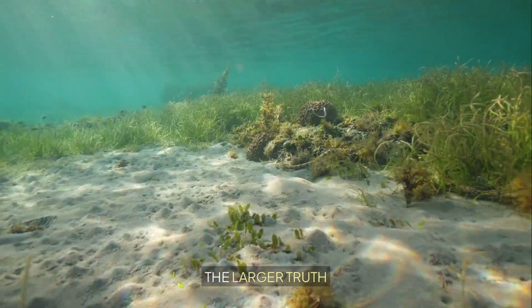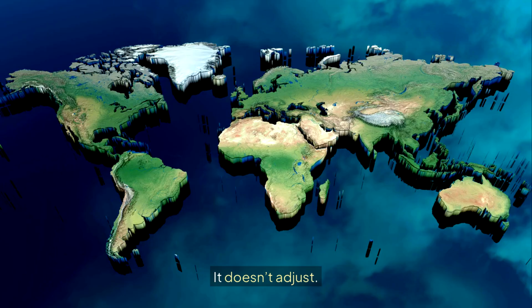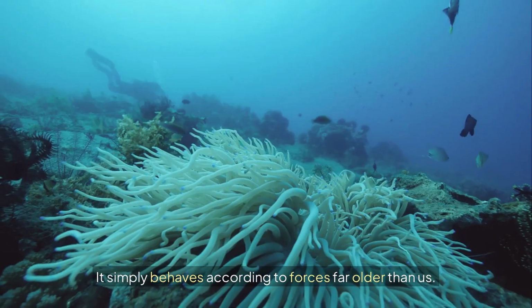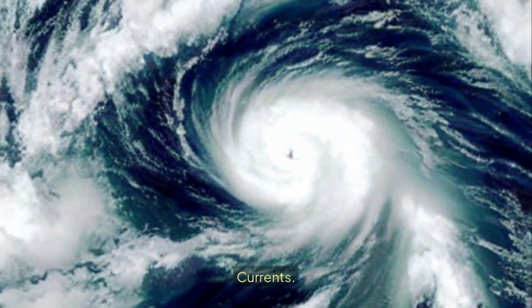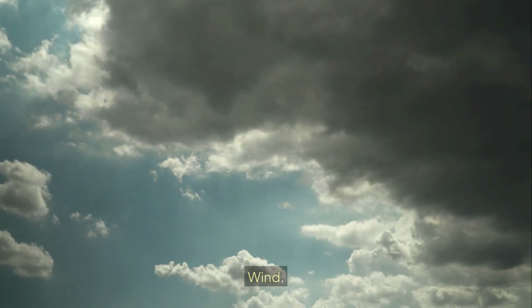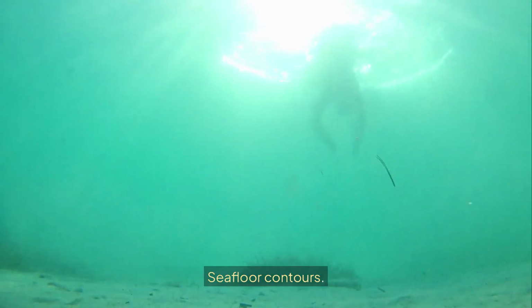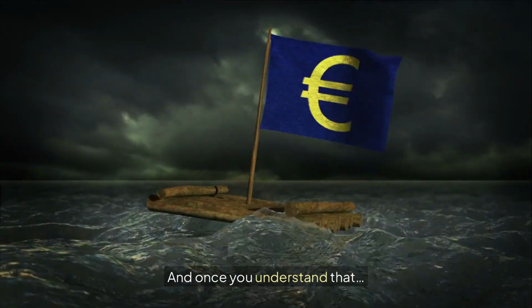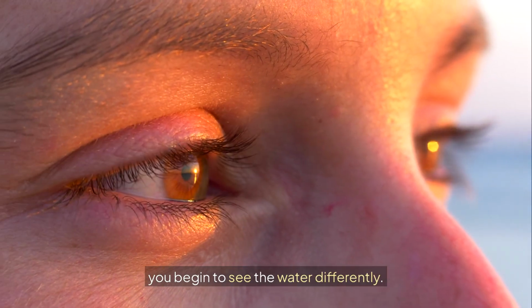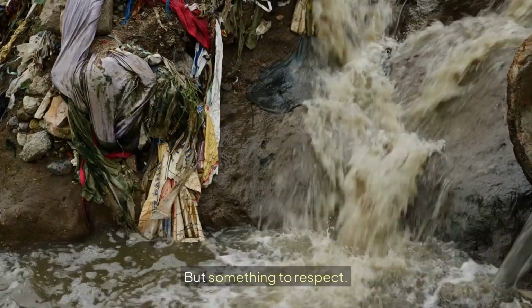The larger truth: the ocean rarely warns twice. It doesn't negotiate. It doesn't adjust. It simply behaves according to forces far older than us. Currents. Wind. Gravity. Seafloor contours. An endless system in motion. And once you understand that, you begin to see the water differently. Not as something to fear, but something to respect.